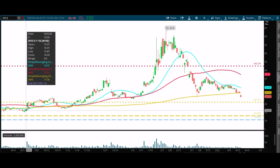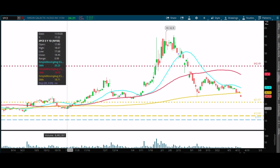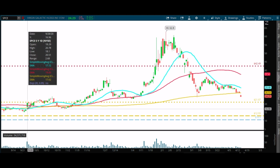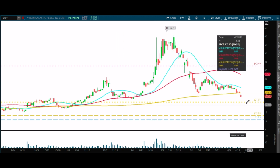So we have this gap all the way back here too, where we closed at 16.43. And I don't think we ever filled that gap. So it's possible we could go down to 16.50, somewhere in that zone. So I'm going to be setting alerts down there, but that could take a while. In the short term, 21.07 is what we really want to watch.